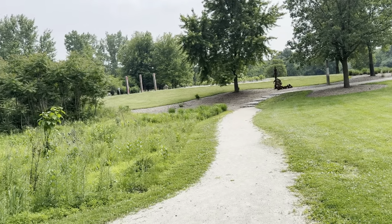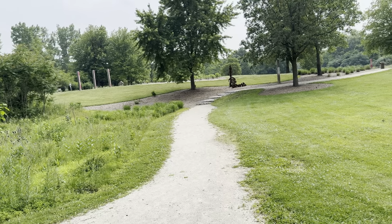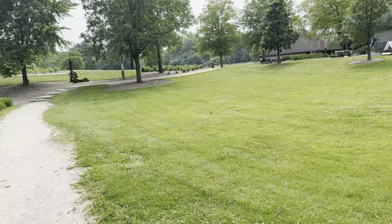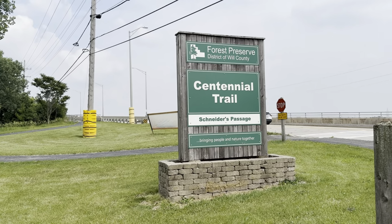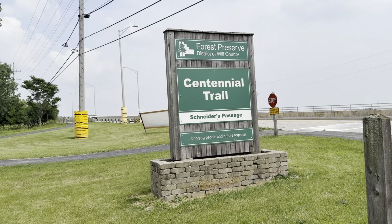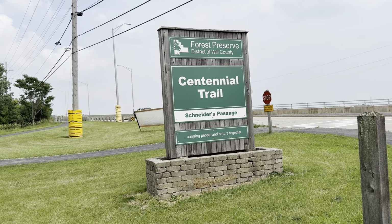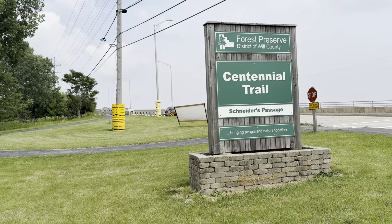You can go deeper into the facility, and they have little walkways that you can walk on, and you get some exercise and see nature firsthand. So right here you have Centennial Trail. This is less than a mile down the road from the Cache Museum and Forest Preserve. And we have the Forest Preserve of Centennial Trail.